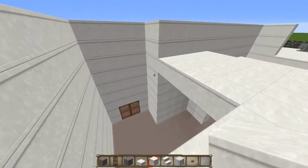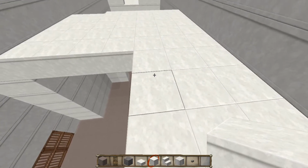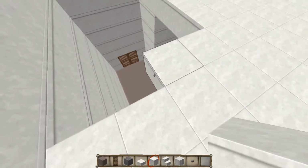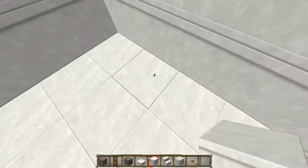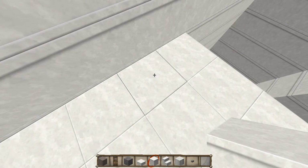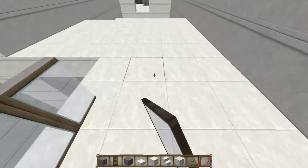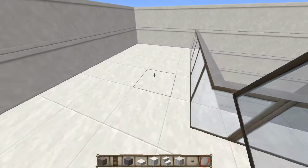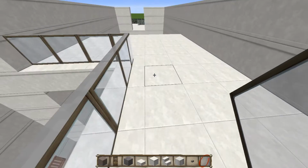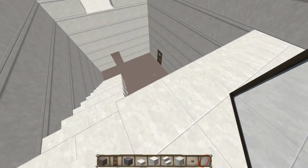So we're going to leave this part open to create like a mezzanine style level just here. I think that's plenty enough room. So you're going to put 1 more row of blocks there. So it's 1, 2, 3, 4 blocks along, and we're going to use our normal glass, the light grey stained glass pane, and we're going to create a row all the way around so people don't fall over, because that would just be dangerous. And then we continue along here with our blocks.